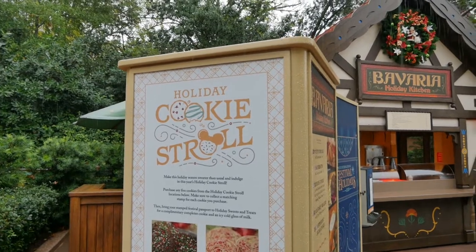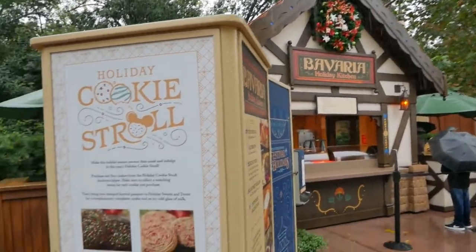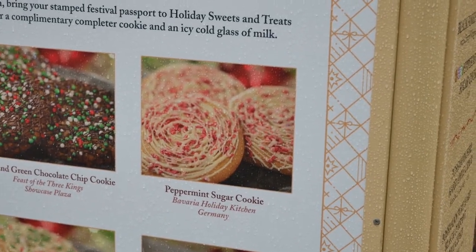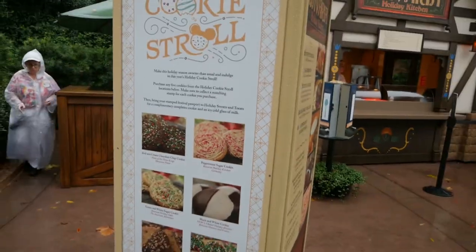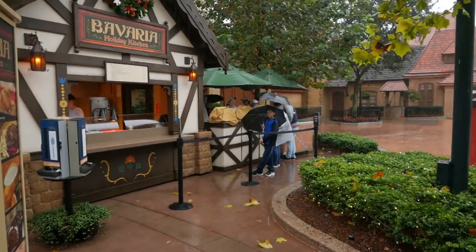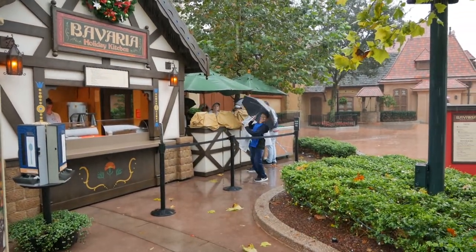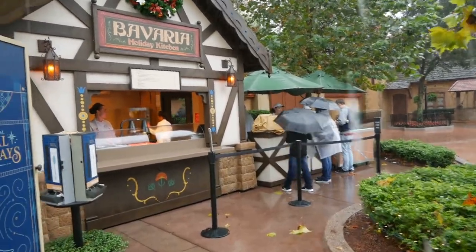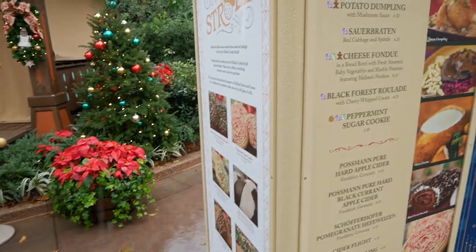Update. We went through Mexico, still raining. Went through Norway, still raining. All the way around to China, still raining. The whole world is raining. Here doing the holiday cookie stroll, made it over to Bavaria Holiday Kitchen. And for this cookie, their offering is the peppermint sugar cookie. Gonna get a couple of those and get our stamp. There's Jessica and JR over there giving the people their money. So they will trade us that said money for said goods.